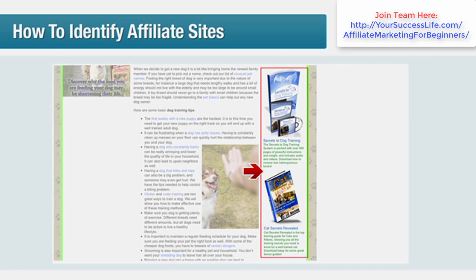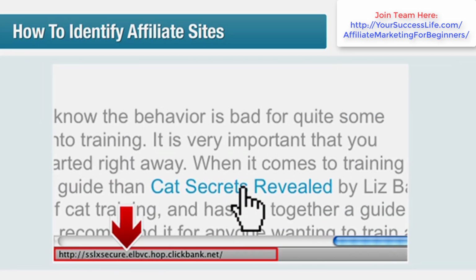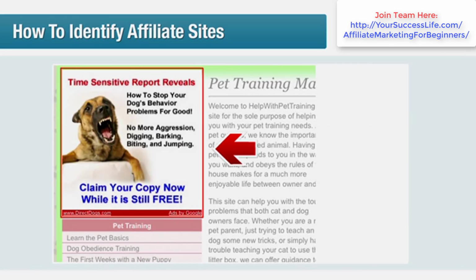If you hover over the links, you'll sometimes, in your status bar, that's at the bottom of your browser, see that the link looks a little convoluted with hop.clickbank.net in it. That means that the product comes from ClickBank, which is an affiliate network. You can also see some ads on the side that look like affiliate products too. This site doesn't seem to offer any reviews, they simply have a recommended column with some ads.